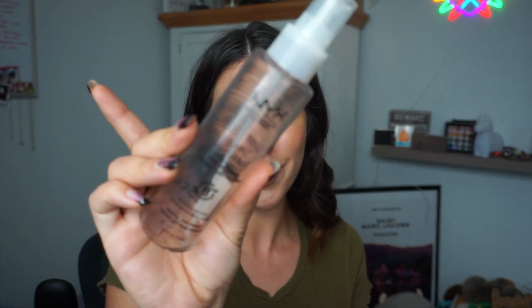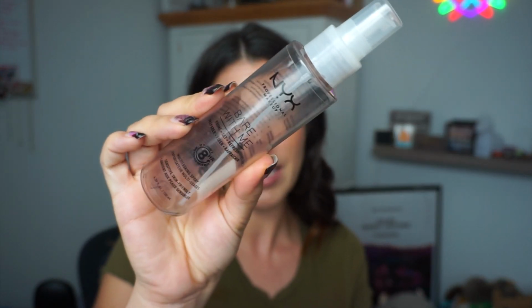Actually, the next two products we have to talk about, I've only used 10 times, so the very bottom of the threshold bucket. But I ended up using 2 items 10 times. One I was really happy of because I finished the product, and one I was really happy with because I really started to like the product. So the first one was my NYX Bare With Me Setting Spray.